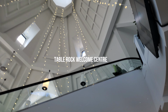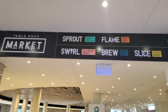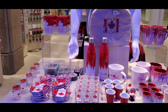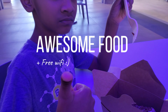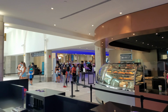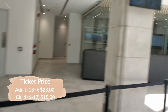Next, we are going to experience the journey behind the falls. To do that, you have to go inside the Table Rock Welcome Center. You will walk through restaurant, cafe, and merch shops. This place had free Wi-Fi and amazingly clean restrooms. After a little refreshment, we got our tickets and started to descend.